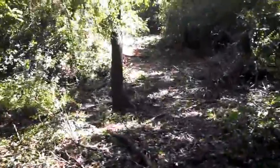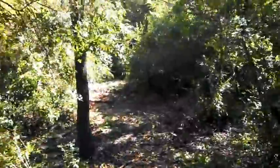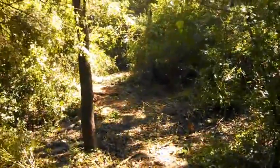I don't know. Looks like a path to nowhere. All right, made it back out to the beaten path. Didn't do too bad. A couple little cuts and scratches. See if I can find my way back.